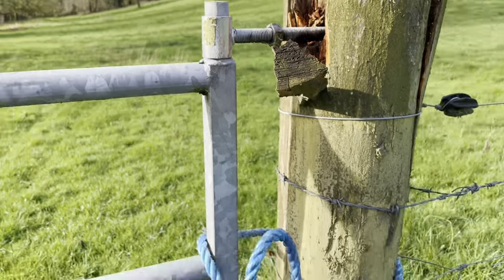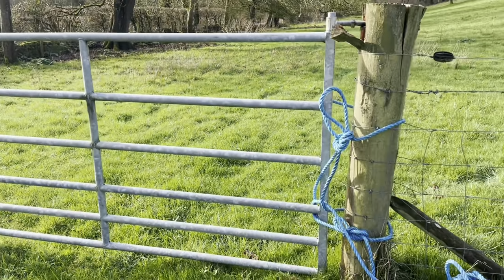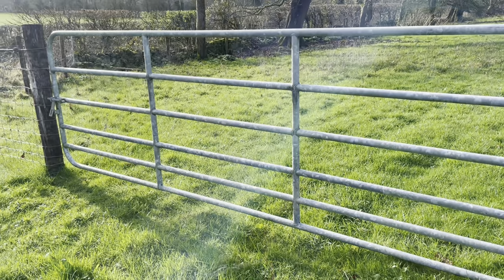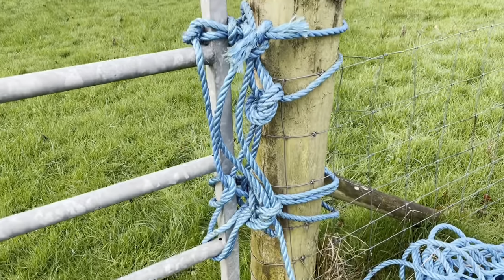Yeah, I'm going to have to tie this tighter in case a sheep scrapes against it and pushes it over. So I'll do a bit more tying up now. He turned up to oversee what I was doing as I was tying that much tighter.